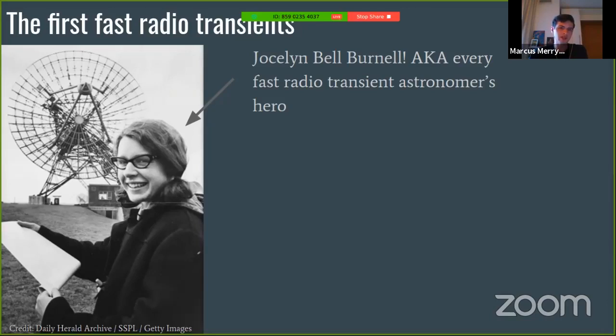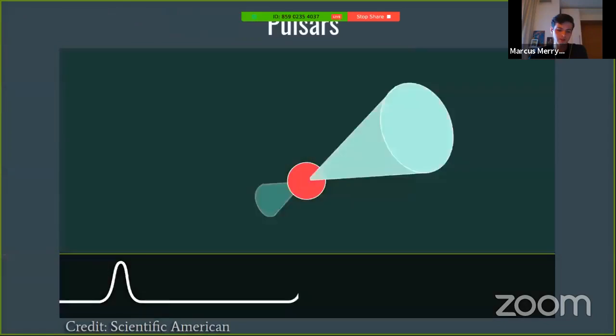Funnily enough, that radio telescope in the background is called the 1 Mile Telescope. It isn't actually the telescope she used to discover pulsars, which is what she's famous for. But she's pictured with it there anyways, and the telescope that she did use to discover them is also at the Mullard Radio Astronomy Observatory. So Jocelyn Bell Burnell discovered pulsars, which were sort of the first major fast radio transients that we started studying in radio astronomy. But what actually are pulsars?